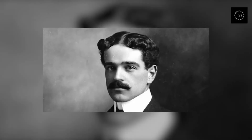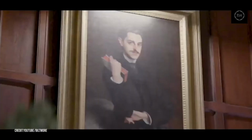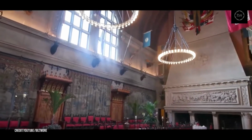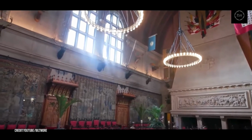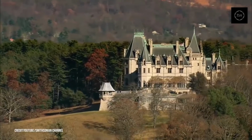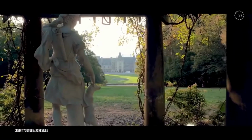And where was George Vanderbilt during all this? Well, traveling the globe, of course. He gallivanted through Europe, collecting items to bring back with him to fill his home. He bought furniture spanning between the 15th and the late 19th century, every piece of which is worth a lot of money now. The home was owned by the Vanderbilts for many years.